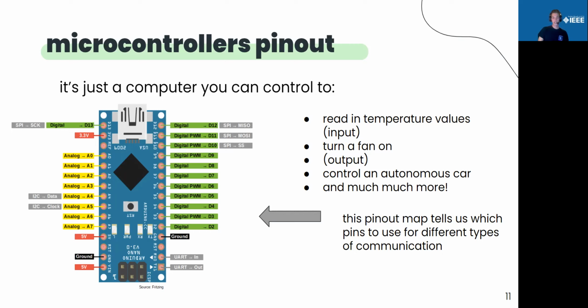The pin out is really helpful as it will tell you which pins you're going to use for which things. If you look at the green here, these are the digital pins. Some of them say digital PWM. We'll talk about what that means later. The analog pins over here on the left are these yellow ones, then 3.3 volts, 5 volts, ground, 5 volts. In the project, you're going to have to connect different things to these pins, so you'll want to come back to the pin out to see which pins do what.